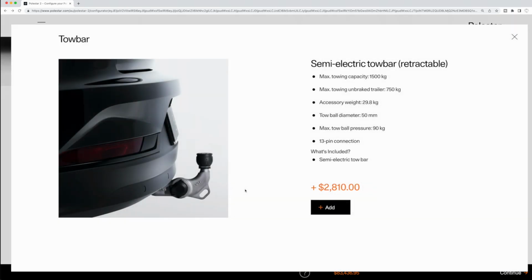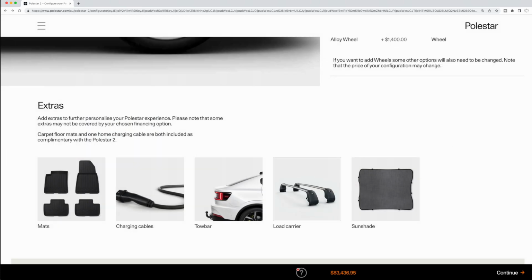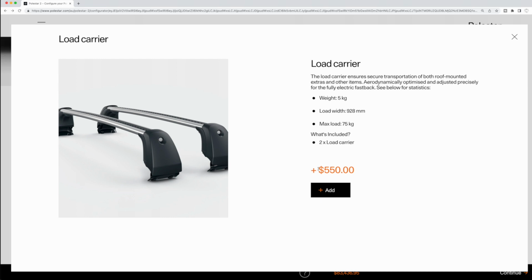And looks like towing is possible with the Polestar 2 as well. Semi-electric tow bar that's retractable. That's pretty cool. So max towing of 1,500 kilos. Max towing unbraked trailer 750. And they're the dimensions there as well. And there's a 13-pin connection for lighting as well, which is good. So that's $2,810. And yep, there's some roof racks as well for an extra $550.